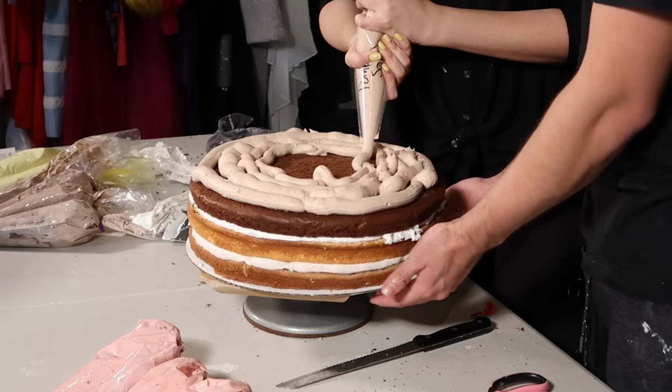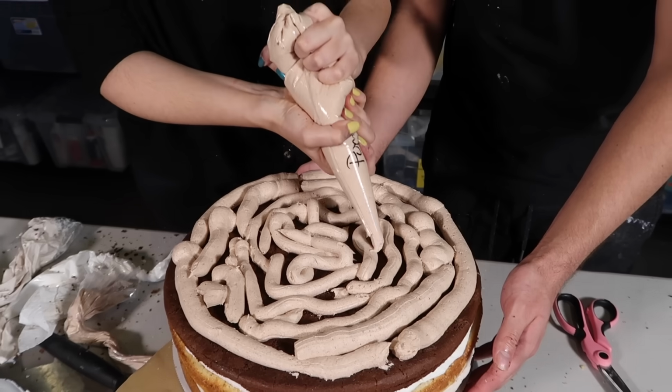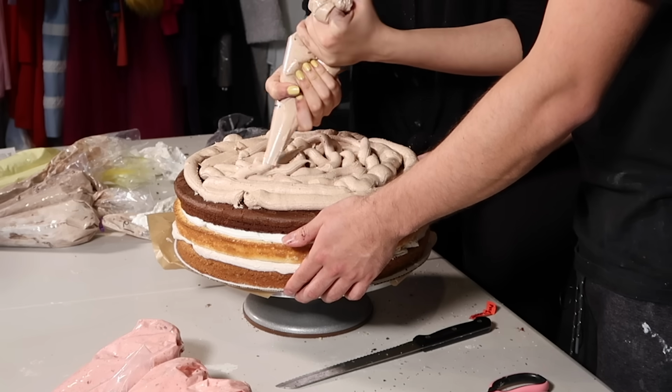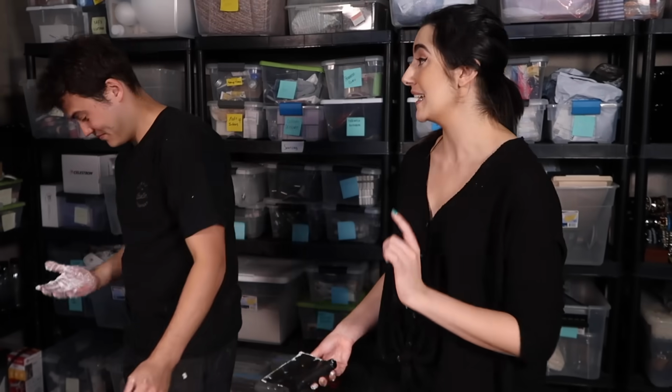Now, I'm not gonna pretend like I've been killing it with the piping overall. I'm just not that good at this, and I'm getting exposed. But I think my forearms are getting kind of tired, so Tyler has been helping me out with it. Your hands are wild right now. High five. I know I got you with that earlier, but you are not getting me with that now.